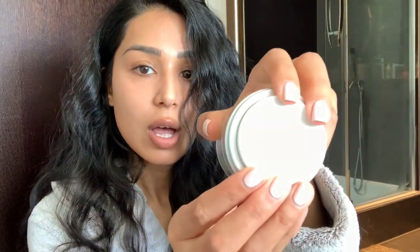So I'm very, very obsessed with it. But the thing with retinol is you have to be careful with it. You have to build up your tolerance: one time a week, two times a week, then three times a week, then maybe every other day. This is the retinol I use. It's also from Murad and has a really cool applicator. You guys can't see, but basically you push it and it comes out.